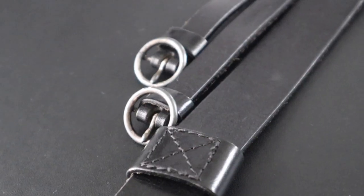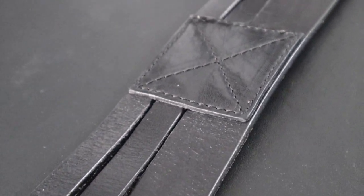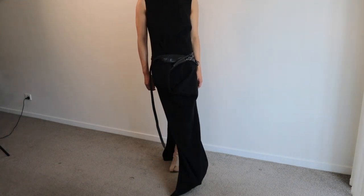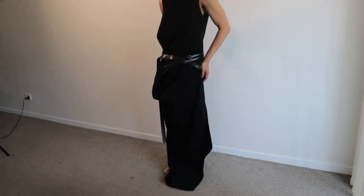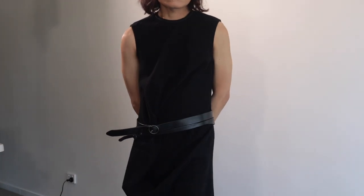So the belt is made of 3 leather strips. One is thicker than the rest. It just gives an outfit a whole new life. My style is avant-garde with a hint of minimalism and drama. So accessories like this, it just creates a very specific completion and finality. My pieces, they speak for themselves. Now that I have this belt, the styling process will be more fun, more dynamic, and more exciting.